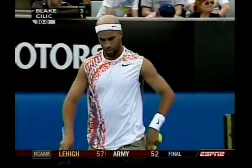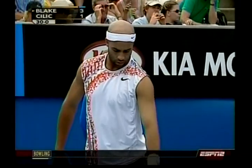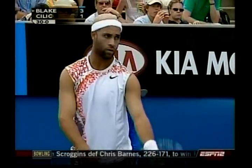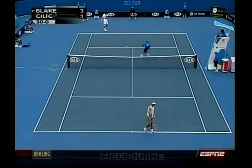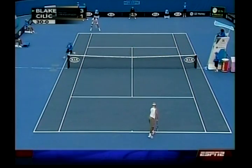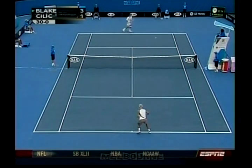Yeah, you can see that the wind is really moving the ball around, jamming Cilic on that particular shot, and that's what it does. It just gets it out of the strike zone. That's where you need quick feet to get yourself in position. Big boy, big feet, you just don't move as quickly. Size 16, it's hard to have quick feet, huh?